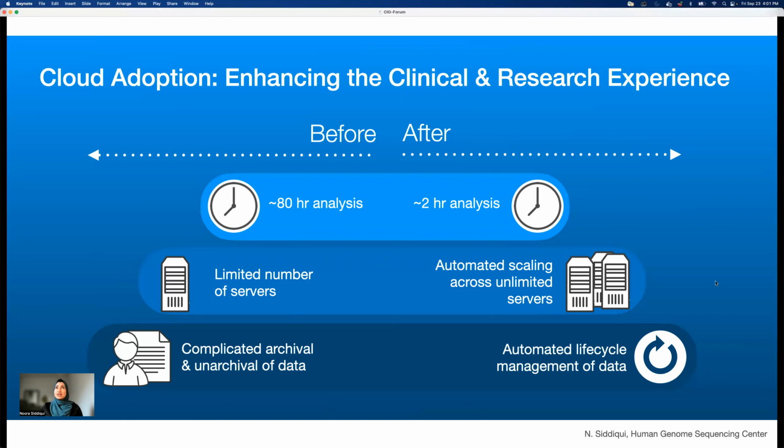So our cloud adoption really enhanced our clinical experience as well as our research experience. And I'm really happy to say that this success really gave us a sense that we can approach projects with a cloud first mentality. And it has really lended itself to more projects than just All of Us running at scale in the cloud in present day.